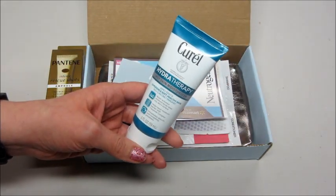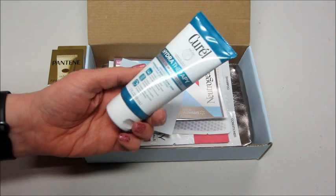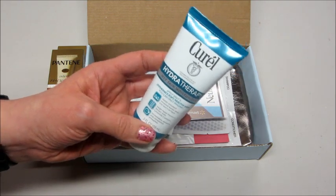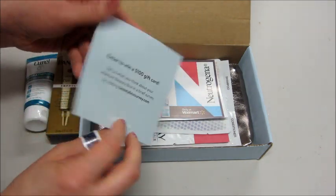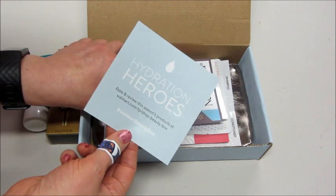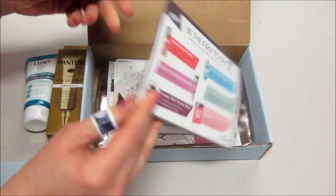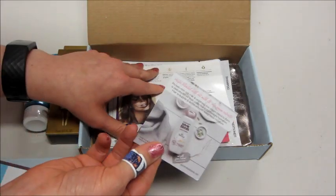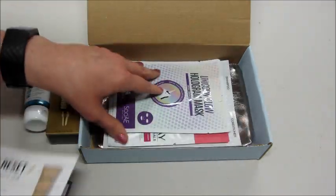We have some lotion, wet skin moisturizer. I have so much lotion, but I go through it constantly because my skin is so dry. So I like having that by Curel, Hydration Heroes. You can rate and review the products in the box at Walmart website. Also have advertisement for Neutrogena Whole Blends. Here's some more information about the Pantene product.